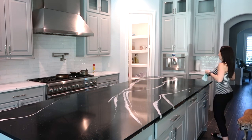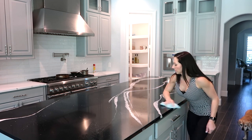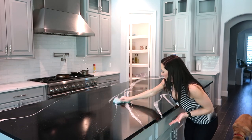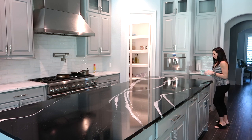I'm cleaning my island with the Wayman quartz cleaner. This island, the quartz is really easy to keep clean. You can really use an all-purpose, but the Wayman quartz cleaner leaves it super shiny and it gets off all of the residue a little easier.